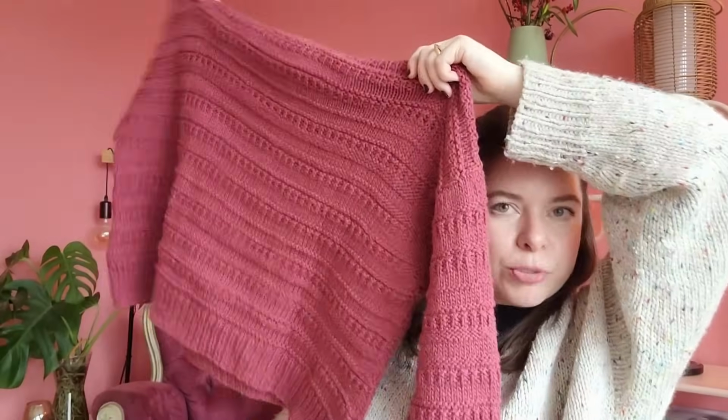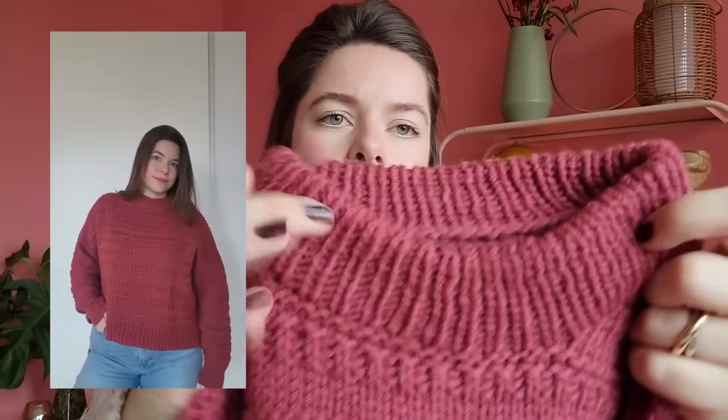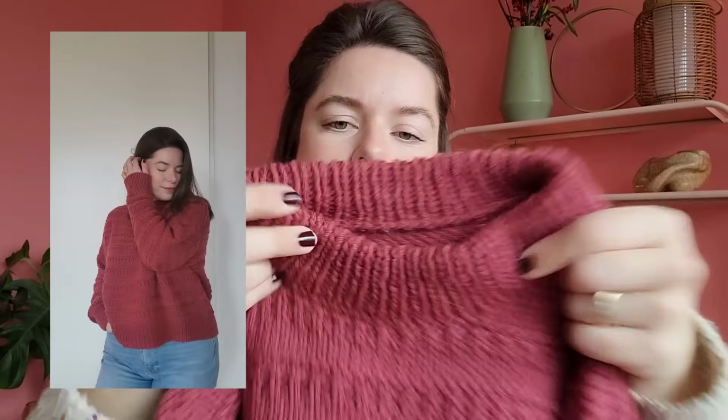Yeah, that's big. Next time I would go down a size or two, but this sweater is intended to be oversized. That's the look. It's boxy, it's oversized, and I want to stay true to that. Otherwise I should have picked a different pattern, I think. Maybe. I did the neckline a little bit bigger. It's a folded 1x1 rib neckline.